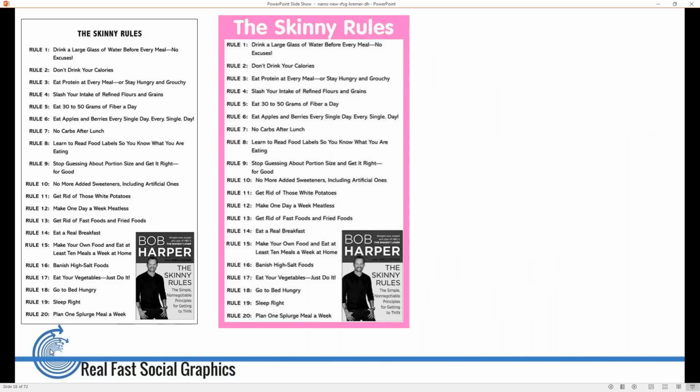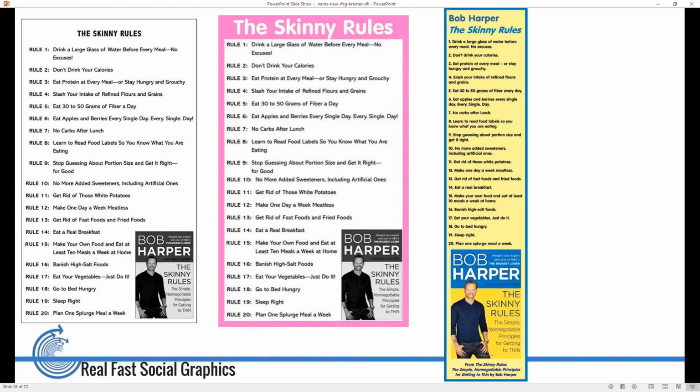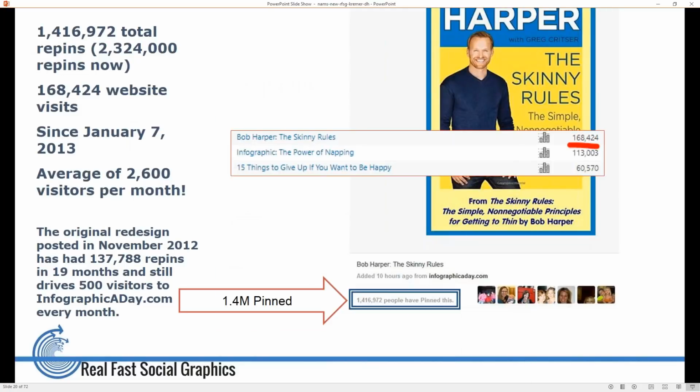And the neat thing is that particular graphic, when I blogged about it and repinned it, got 50,000 people repinning it in the first month. And I'm going, wow, that's so ugly. Can I make it better and get more pins? And so I created this graphic using the colors of the actual book cover so that it's much more attractive than the two on the left. And that's the graphic that's got over 1.4 million repins and has driven 168,424 website visits to one of my websites.